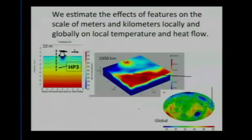Since your workshop is about scales of discovery, I thought I would talk about the scales of temperature that we need to measure in order to understand what the heat budget from the interior of the planet is. Our ultimate goal is to understand how much radiogenic material is in the crust and how much heat is coming out of the interior of the planet through convection.